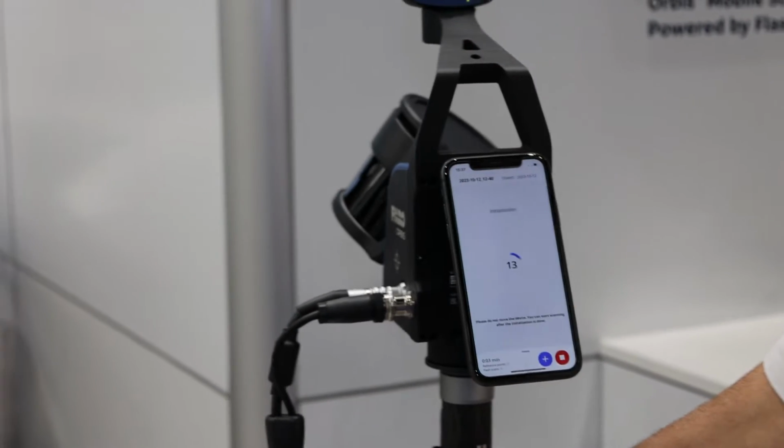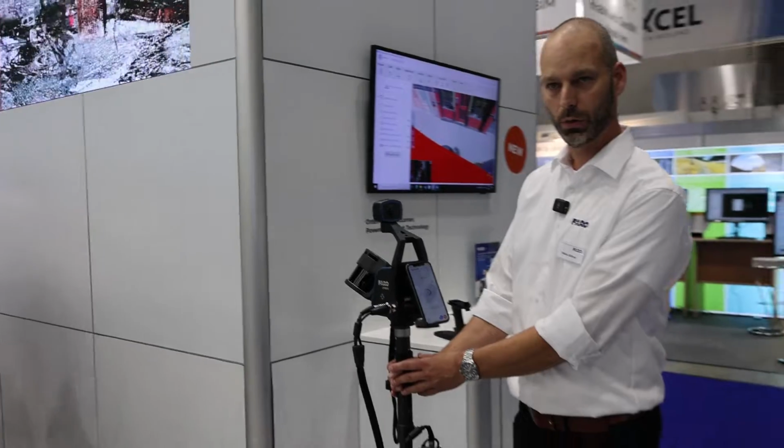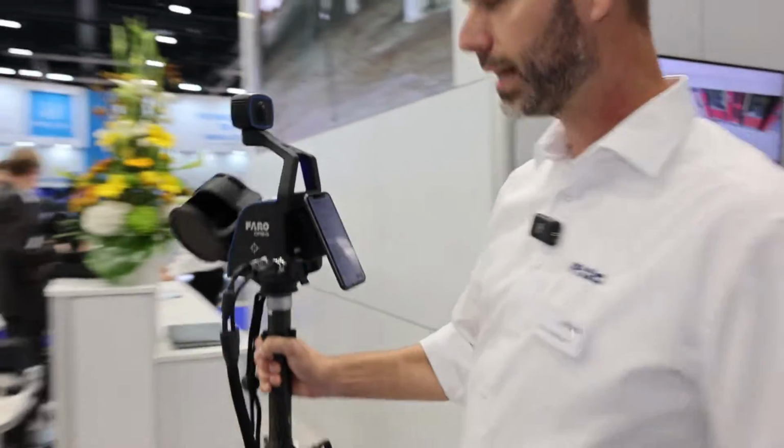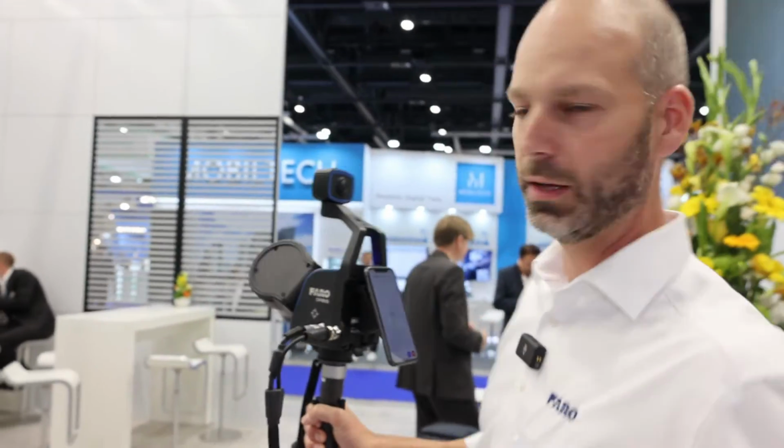Now the system is starting. We have to stand still for about 15 seconds, and after that we are ready to go. Okay, so now the LiDAR is moving and we can start walking. The difference between the terrestrial world and the SLAM world is standing still or walking around to capture data.